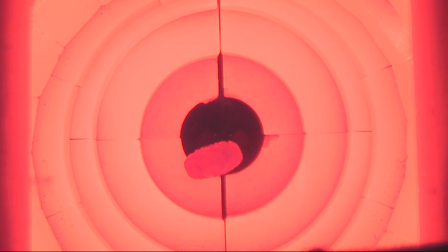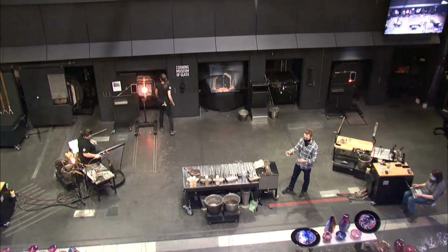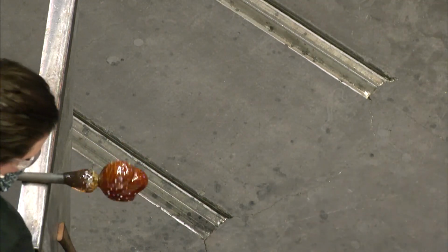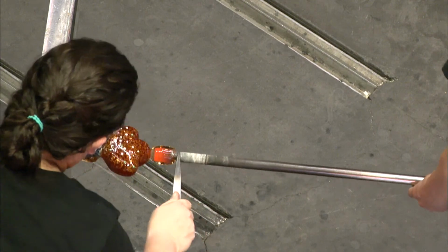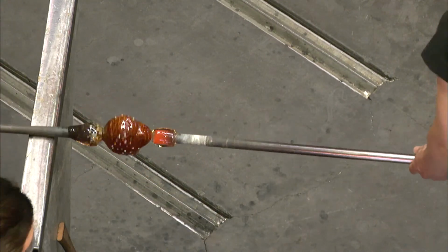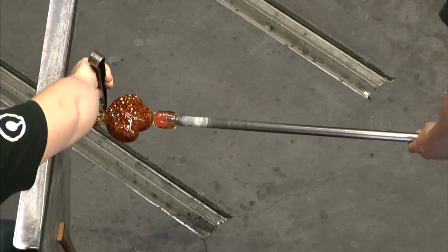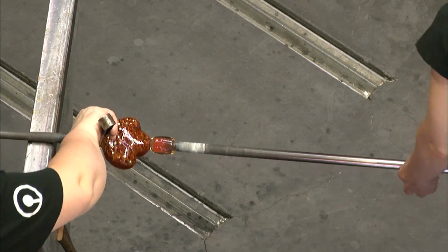You can see how she rolls it on this metal table, which is called a marver, to point that punty up. So you don't want to have too broad of a contact area with the glass. Hot glass sticks to hot glass. You want it to stick, but you don't want it to fuse permanently. A lot of that has to do with the temperatures too. When you join two surfaces together, the hotter those surfaces are with glass, the more permanent that connection is. So some people call this a cold connection, but I don't like that because it's a very deceiving term. It's not cold at all. It's just not too hot.